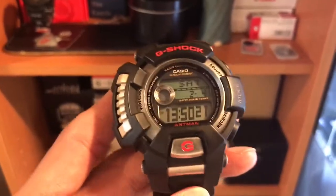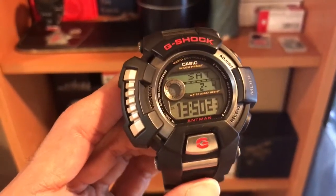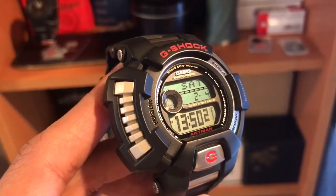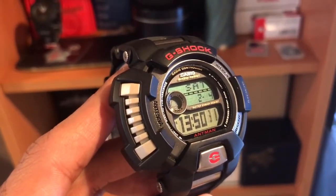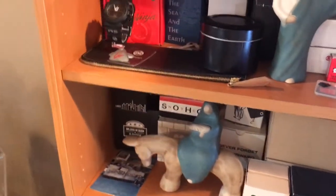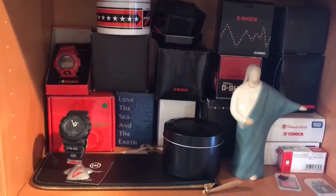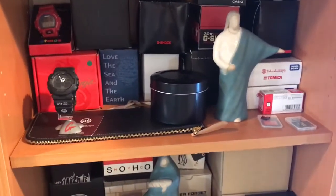And let me show you this one. This one's amazing. I love this one. It's a vintage. It's called the Ant-Man. And look at that, the second hand, how it flips like that. It's pretty cool. But yeah, these watches are not for everybody. There's, like I said, collectors, and you got to know what you're doing.